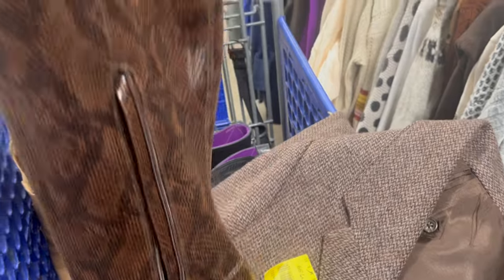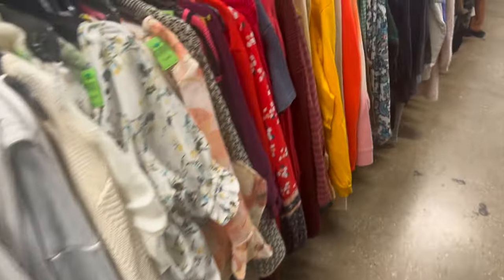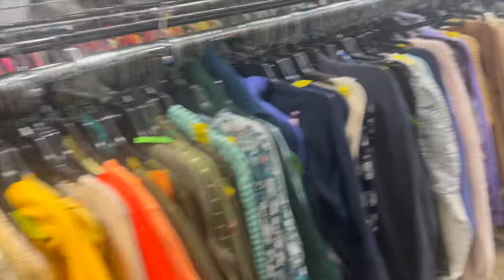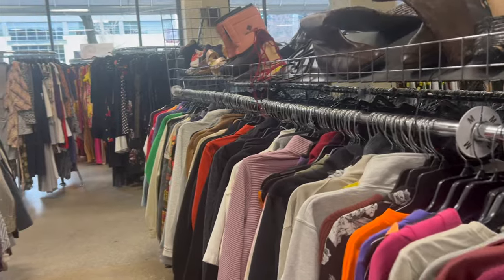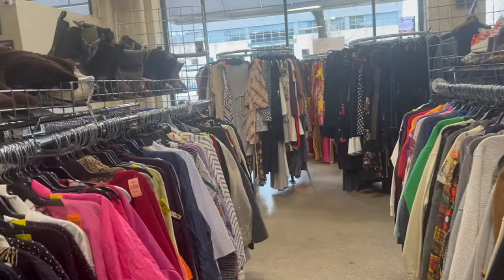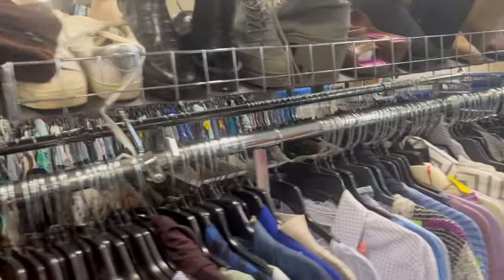All right. So I found these boots. I thought these would be nice on the runway with one of the shorter skirts. It's kind of a snakeskin over the knee type boot. I found a couple of blazers, looked around to see if there were any tops. I don't know why I was looking for tops. I'm supposed to stay away from clothing.